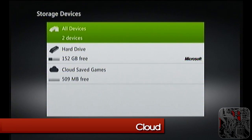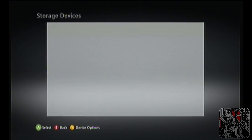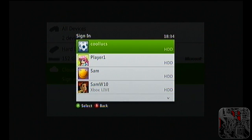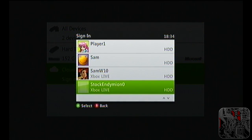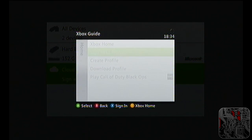A new feature is the ability to save your games to the cloud. You get 512 megabytes of space on Microsoft servers where you can put your game saves, so when you head to a friend's house you can resume where you left off. Also, no longer do you need to recover your gamer tag when you go to a friend's house, and then do it again when you get back home. You can now simply just log in and log out.